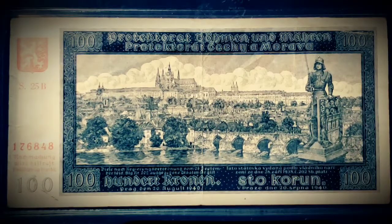This note was printed by, and this is a mouthful, let's see if I can get it out, by the Banknotendruckerei der National Bank für Böhmen und Mähren. You would never guess that I have German heritage, would you?